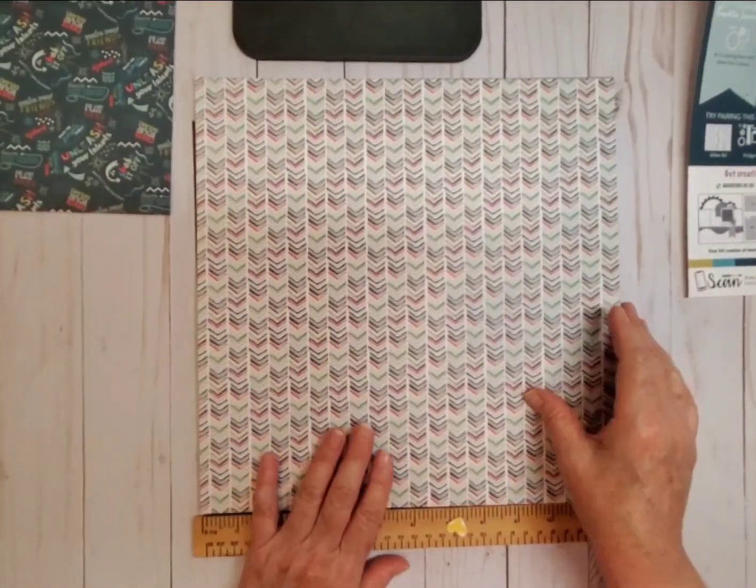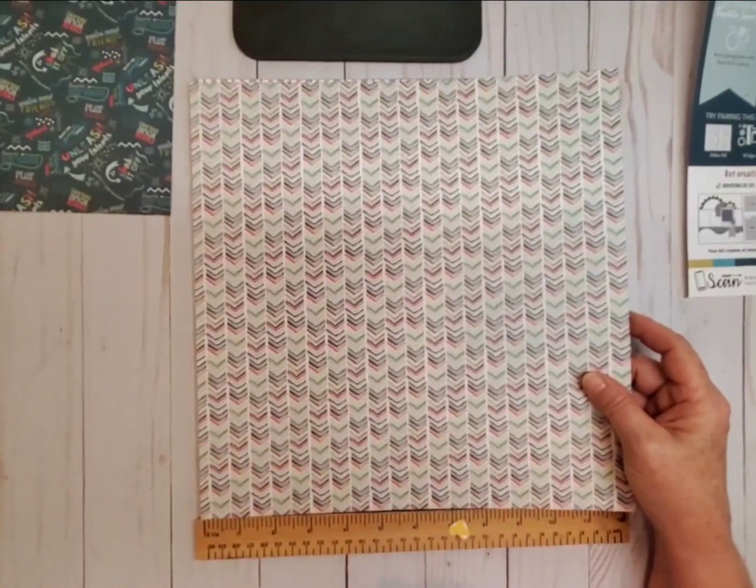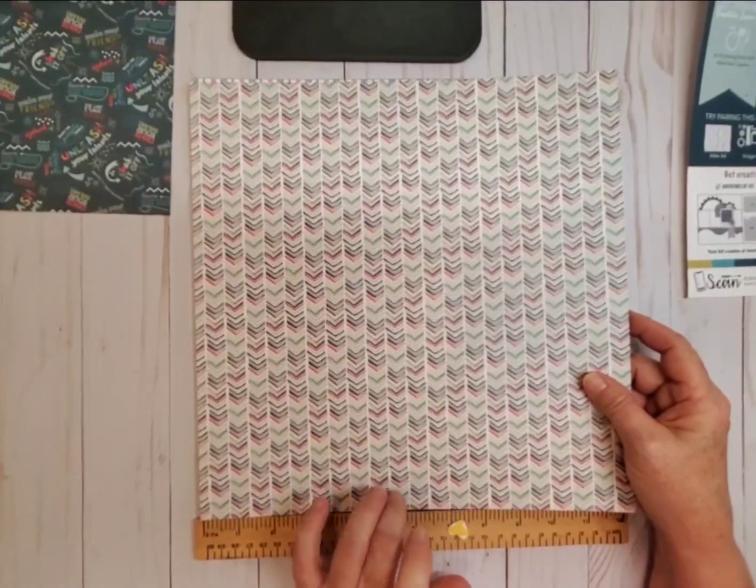The third sheet is a bunch of chevrons. You could use this with the chevron template set that look really, really cool. So this is side A.